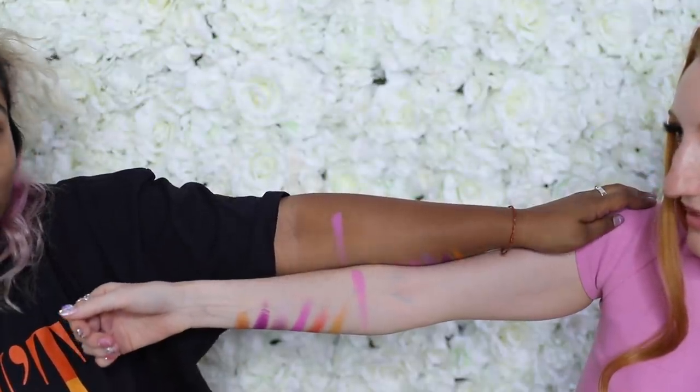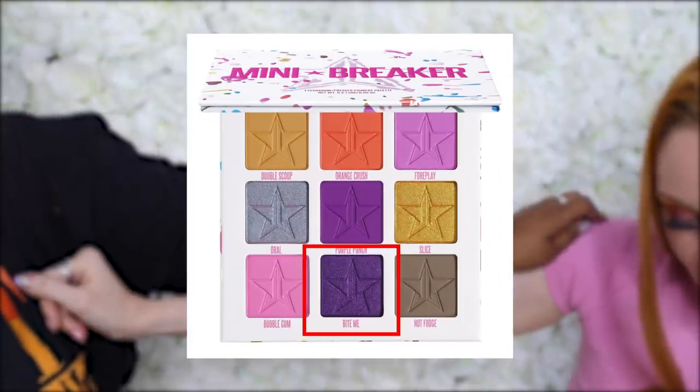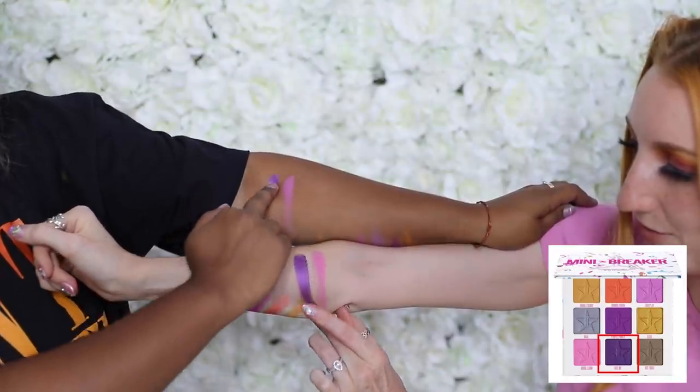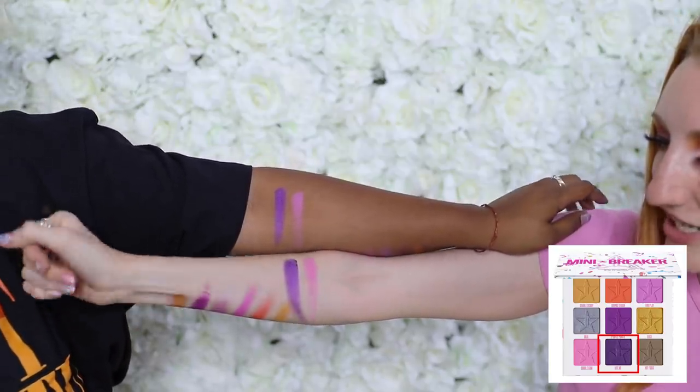Wow, it really looks pastel on me and it looks like a proper pink on you. Next up we have Bite Me. Wow. Holy heck. That's a wow. I love this shade so much.